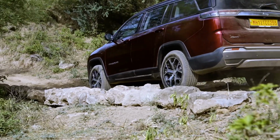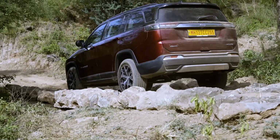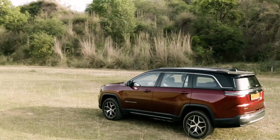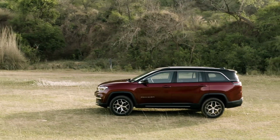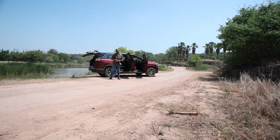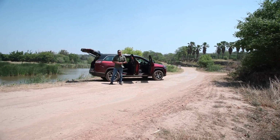Of course, this is a rough road friendly Jeep, so there is generous body cladding all around. It is a handsome looking SUV, this Jeep Meridian, making boxy designs great again. This Jeep Meridian, it is quite a good looking car on the outside.